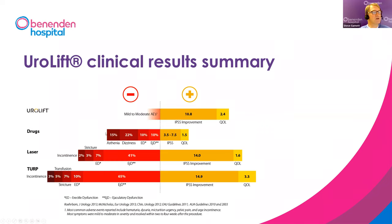So asthenia really means tiredness. And I see a lot of men in my clinic who just say, look, the medicines do help a bit, but I feel tired. I feel awful. I don't feel like my normal self. I get a bit of dizziness, get some sexual side effects. And really, I don't want to keep taking these tablets. They're ruining my quality of life. And often doctors don't think so much about that.